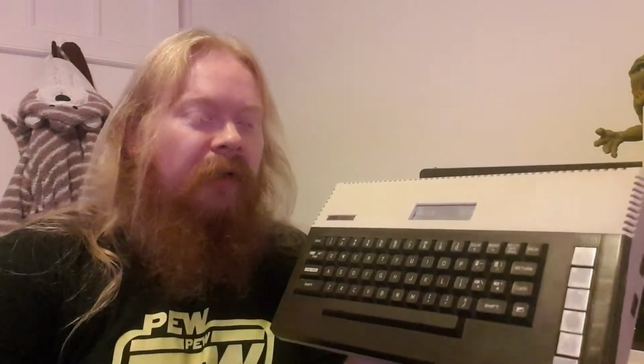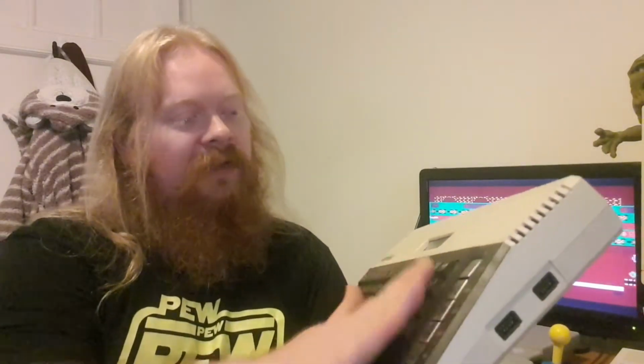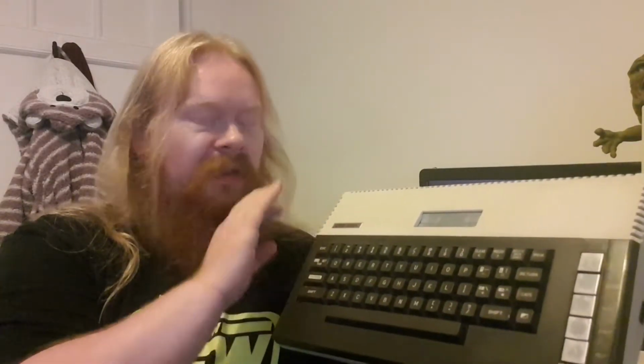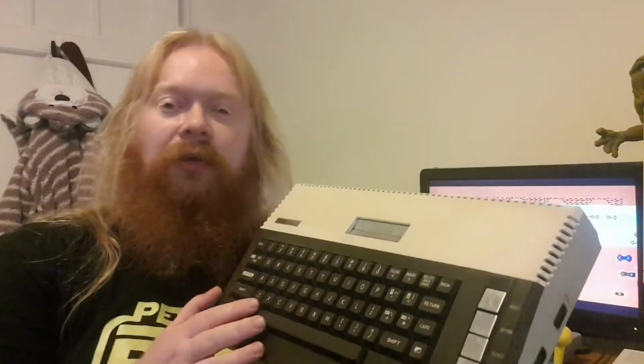Styling wise, I'm not a fan. I don't know what it is about this. It just doesn't appeal to me the same way the 400 does. I don't know, did they just play it a bit too safe? Even the cassette deck and the floppy disk drive have exactly the same styling on them, and everything matches together quite nicely.